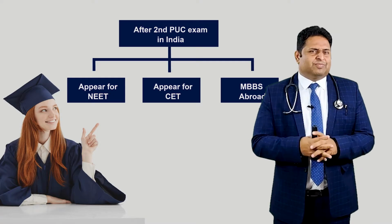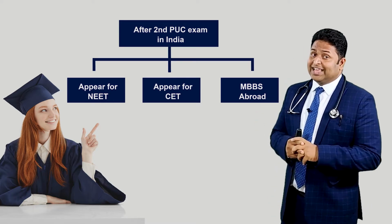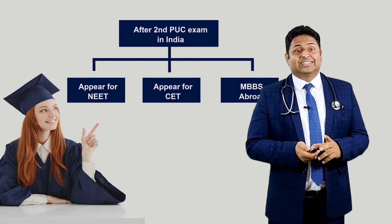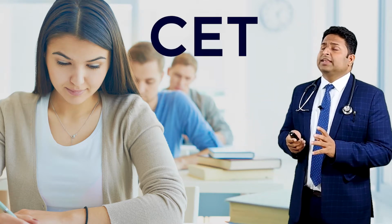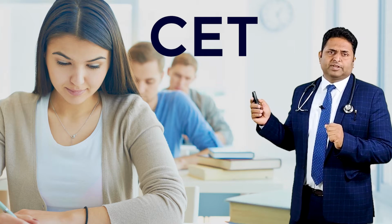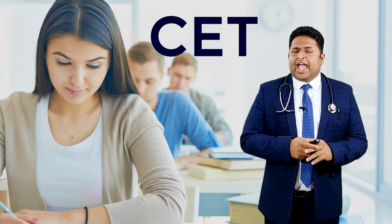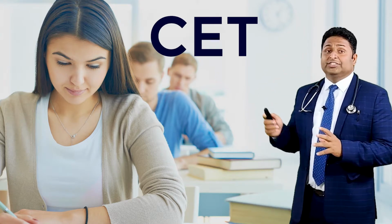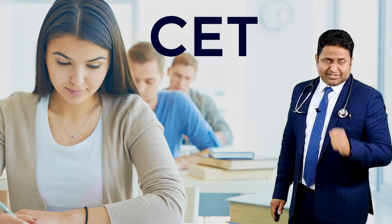So now if you are not able to get into NEET, what is next, right? And still if you want to be in healthcare, the next option for you is to get into CET, right? So now the question is, what courses are available in the CET exam? The CET exams will give you many opportunities in healthcare, and we'll be looking into the different opportunities which are available for you through CET exams, right?